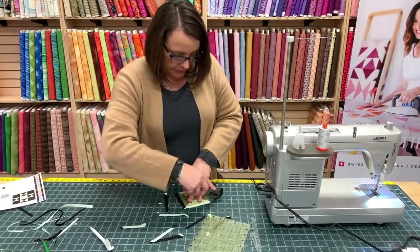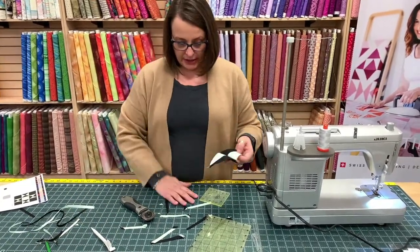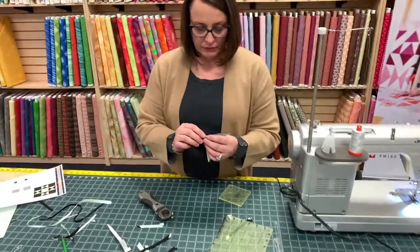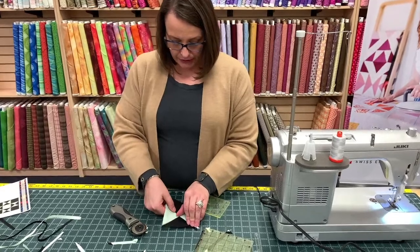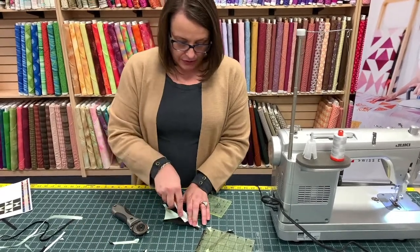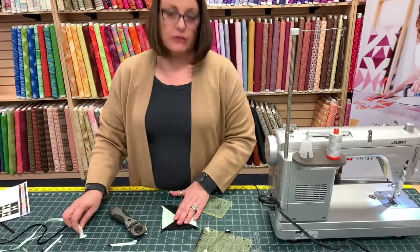Hi, Penny. All right, last one, and then we're going to piece this together. But this is a much easier method for doing these quarter square triangles. I use it everywhere I can. It looks so good when you're done.